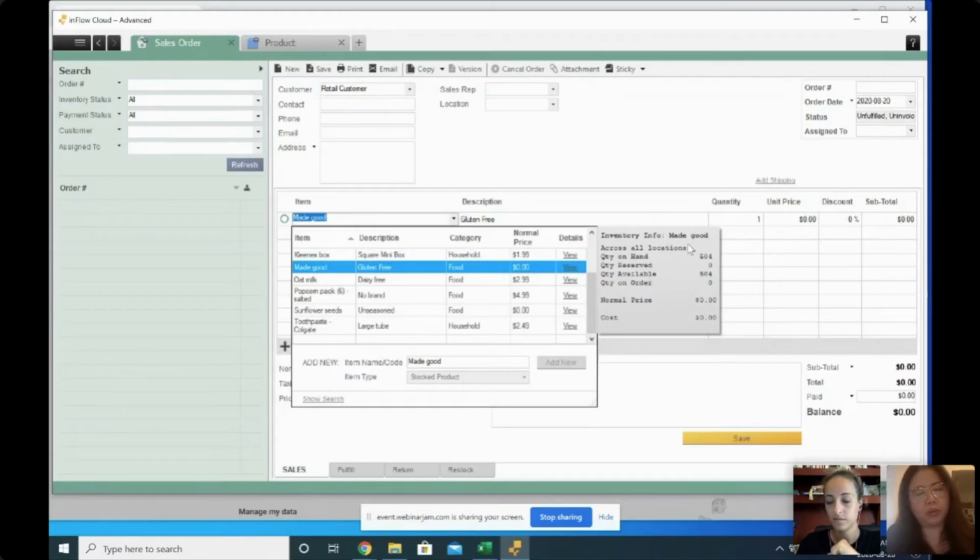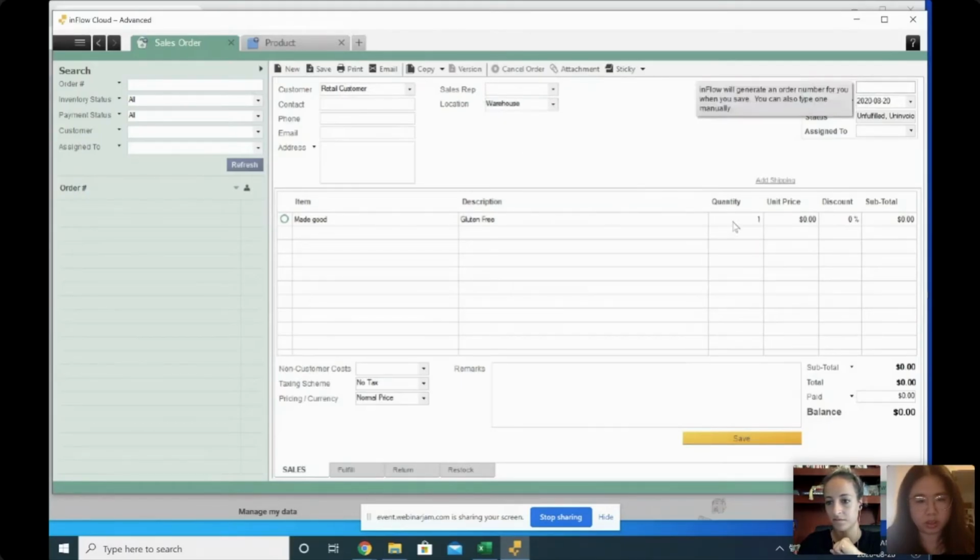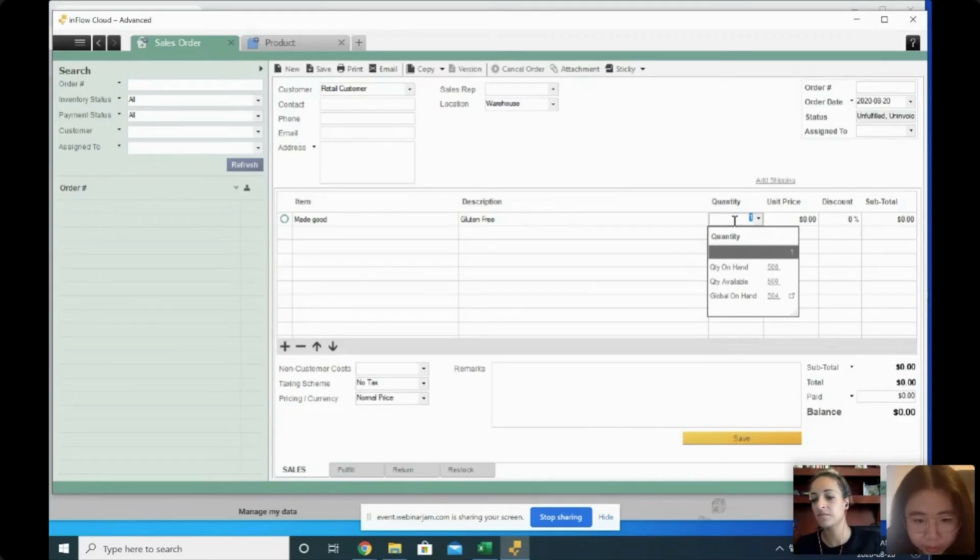So there's also another way to get to this little pop-up here, if you click into the quantity drop-down itself. Yeah, good call. So right now it's quantity on hand, that's 504 across all locations, but if you switch that location up top, if you click in there, it's 500. And then you can see we added the global on hand.